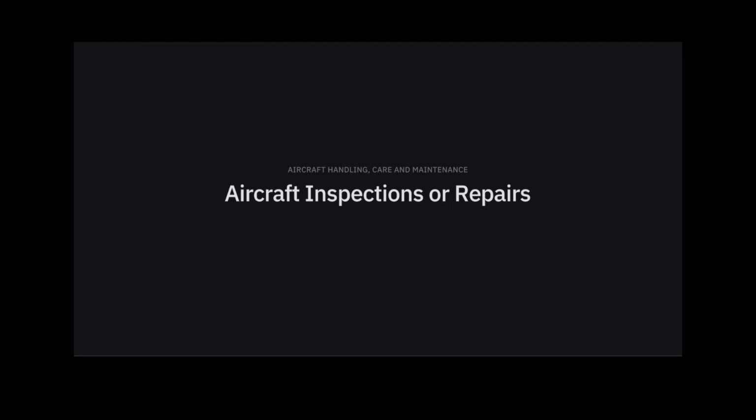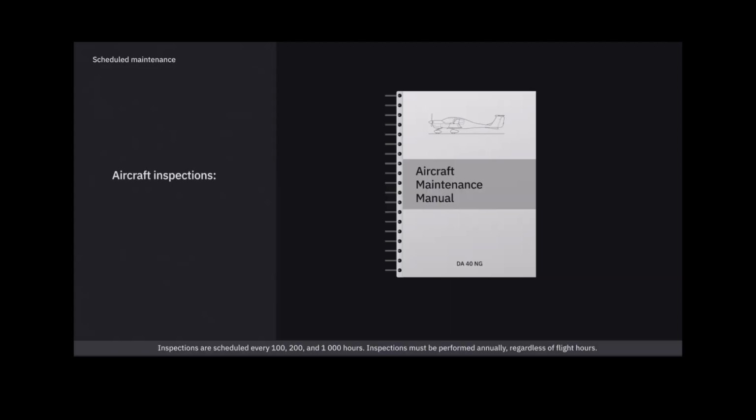Aircraft inspections and repairs. Inspections are scheduled every 100, 200, and 1,000 hours. Inspections must be performed annually, regardless of flight hours. The appropriate inspection or maintenance checklists are described in the Aircraft Maintenance Manual, Chapter 5.